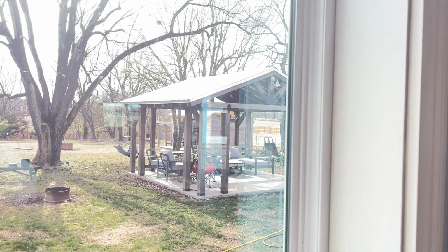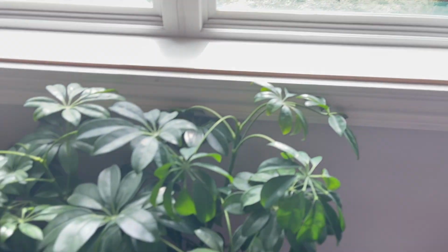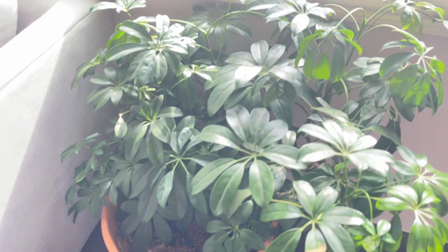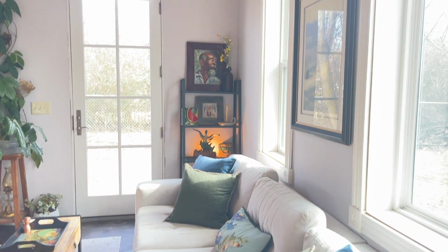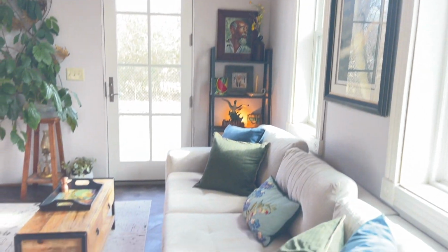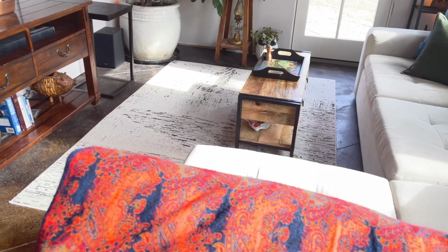Again, more tropical house plants, comfy sectional, and I love the tall door. I don't know how tall it is, but it's not a normal height door, and it just makes it feel really grand and brings in so much more light. So that's a great idea if you're remodeling or doing something new. If you're doing the high ceilings, make your doors taller.